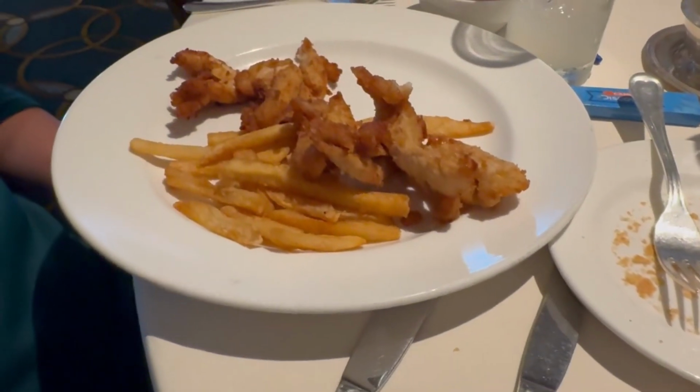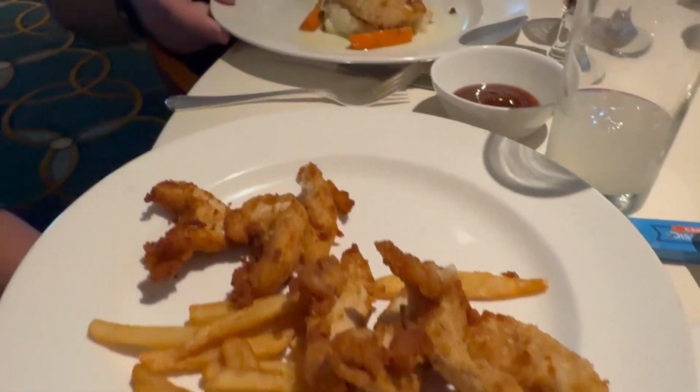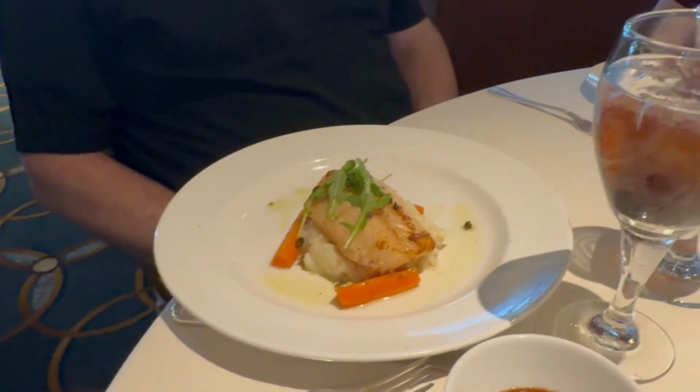There was always bread service. There are items for younger eaters that aren't necessarily adventurous eaters. There are options for more gourmet eaters. They kind of have a little bit of everything regarding what you are interested in.